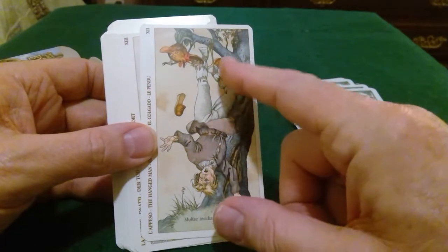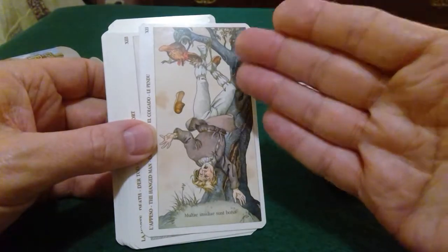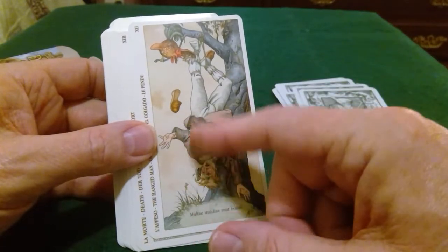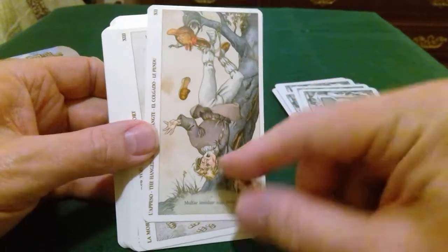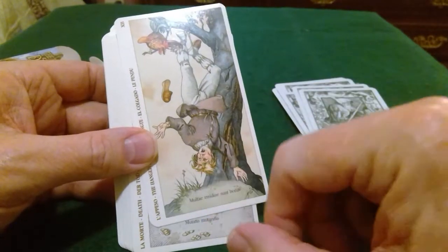And of course, being upside down, it's a kind of a stop, a delay in something. And the other tradition is usually a punishment. Well, actually, from this card, it definitely looks like that. I don't think this individual is learning any spiritual lessons, at least at this point.